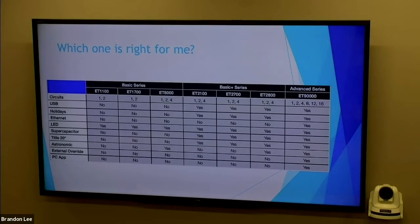You can do holidays to the second programming. You've got a lot more versatility with those particular types of clock than you did with the old mechanical styles from before. You can't dim or change color with the LEDs. What's that? You can't dim or change color. No. Okay.